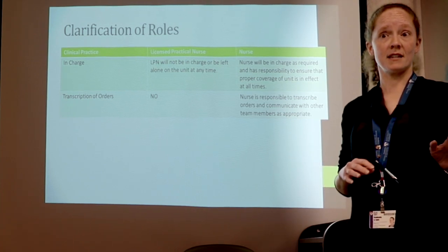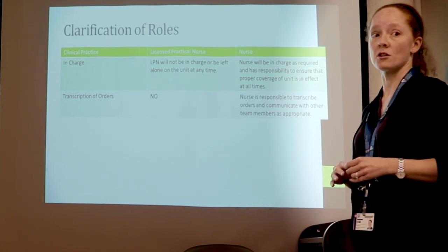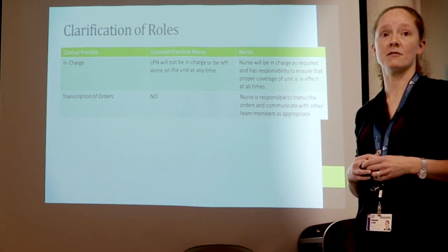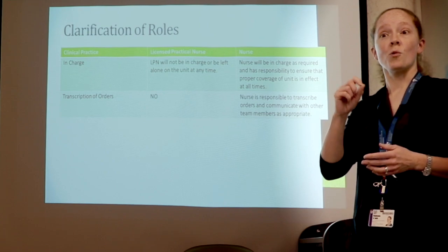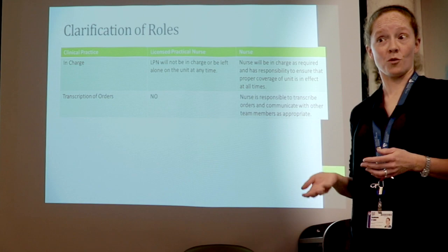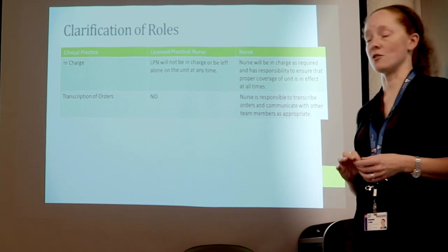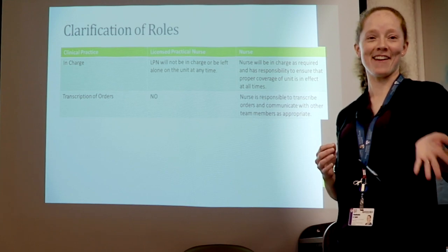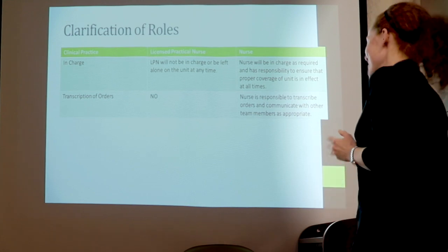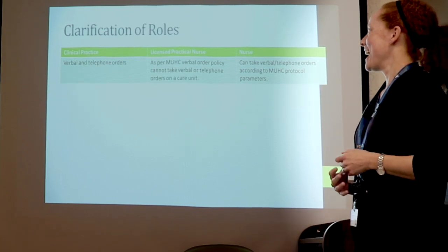Transcription of orders is not done by the LPN. The transcription of orders is really the responsibility of the nurses, and that's because when you're transcribing an order, you're also evaluating whether it's appropriate for the patient, and that is a very important step that needs to be done by the nurse. They can tell you an order is there, that's lovely, but they're not actually going to be the ones to transcribe it.